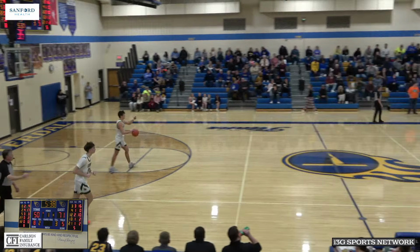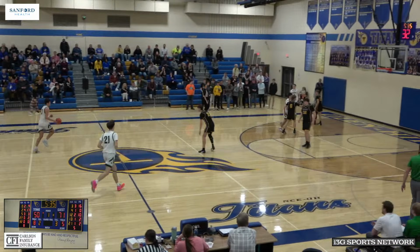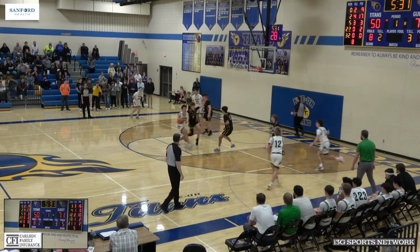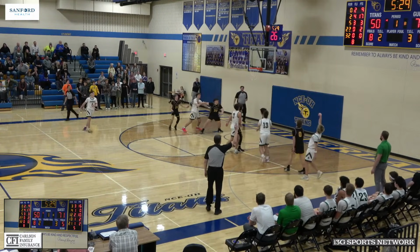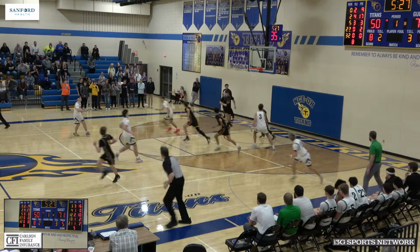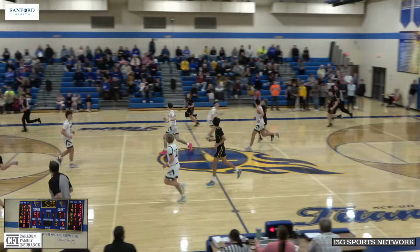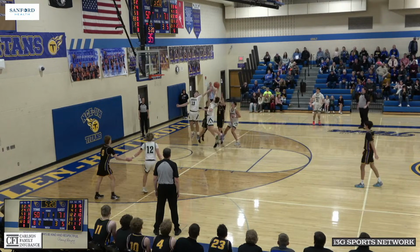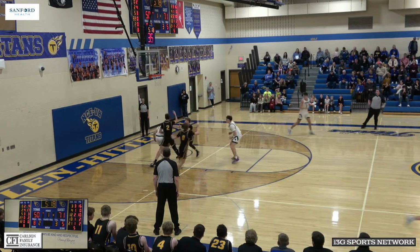Hunter Bogenreef inbounds to Cooper Roberts. Let's see what Roberts has up his sleeve. It's likely going to result in some contact at the rim, if I had to guess. Instead, he'll kick it out to Charlie Craychaw, who is going to miss the triple. And Jace Braseth fires the 3 in transition off the mark. Connor Ernst with the rebound.